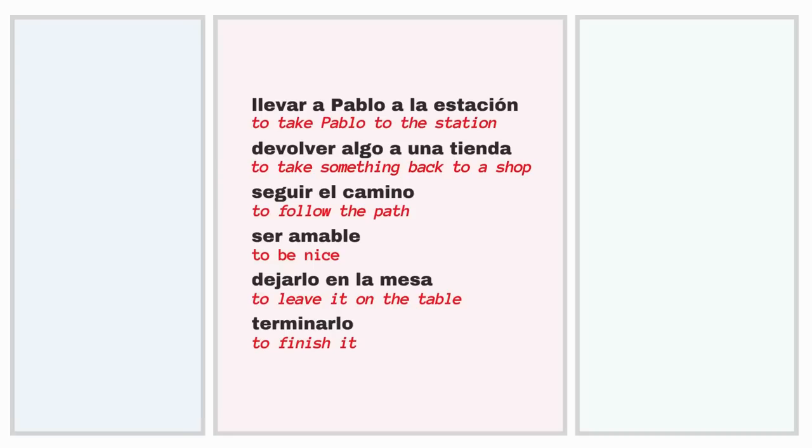To the station. A la estación. And can you see the verb that is to return, to take back? Devolver. So, devolver, to take back, to return.